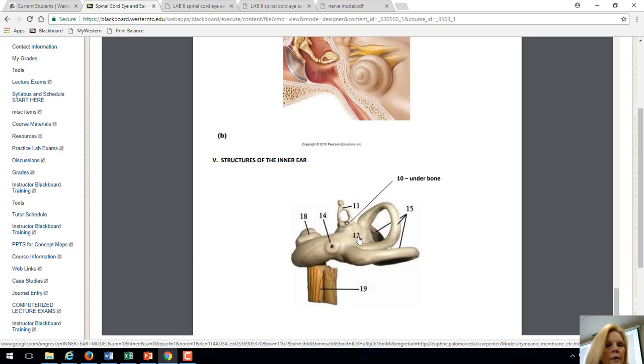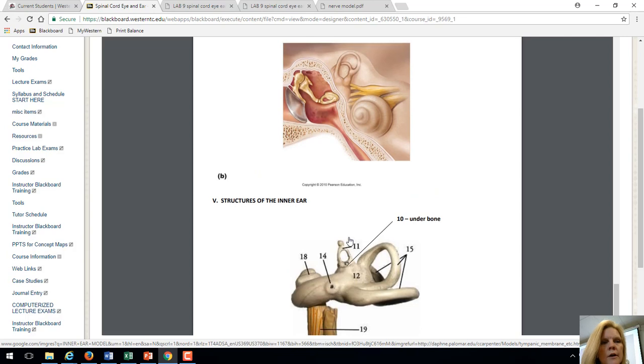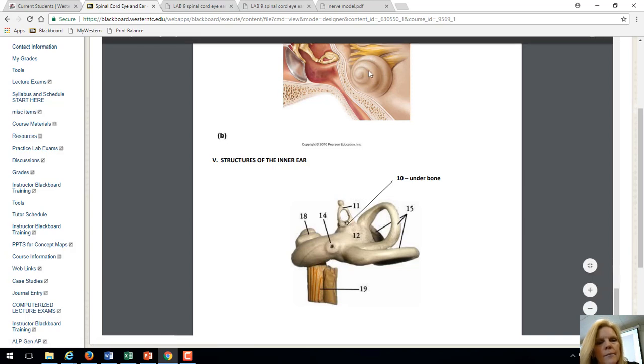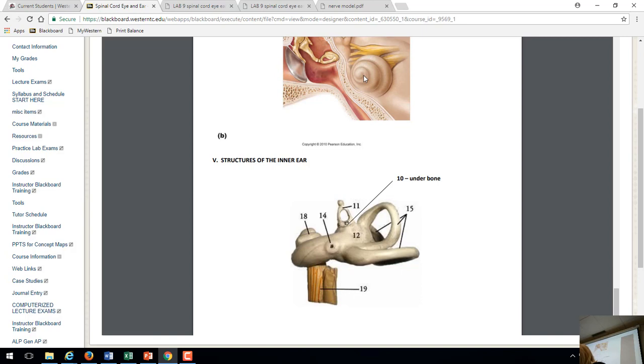So this kind of middle region that connects the end of the inner ear to the semicircular canals, we call this middle region the vestibule. So that's where the oval window is. It's on this kind of central portion, like the body of the snail. That's the vestibule. And then the circular, snail shell looking structure, that's called the cochlea.